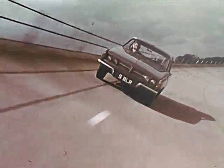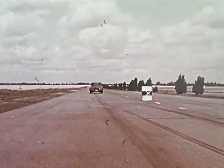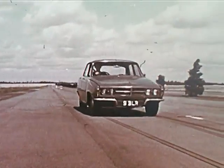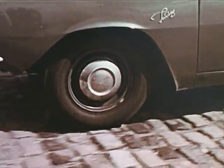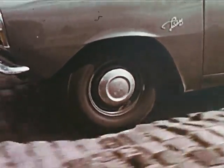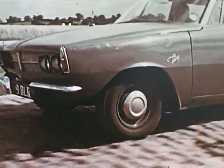De Dion rear suspension, radial-ply tires, and disc brakes provide a first-rate combination of handling, road holding, and stopping. All are highly important innovations in the industry, but when they're together in one automobile, as in this Rover, the driver really has something going for him.